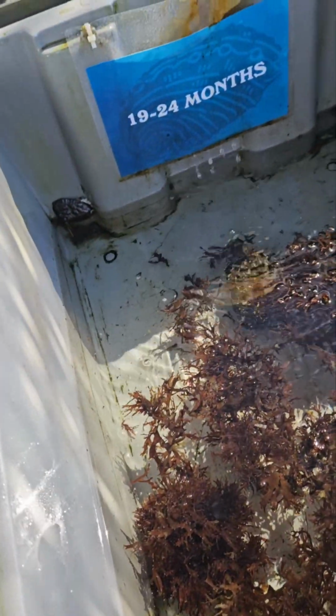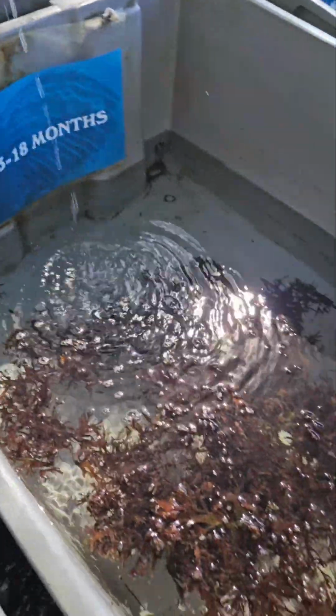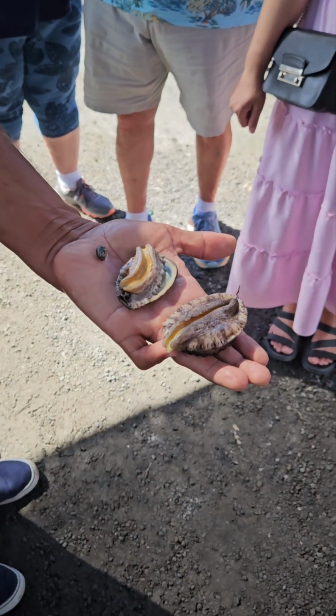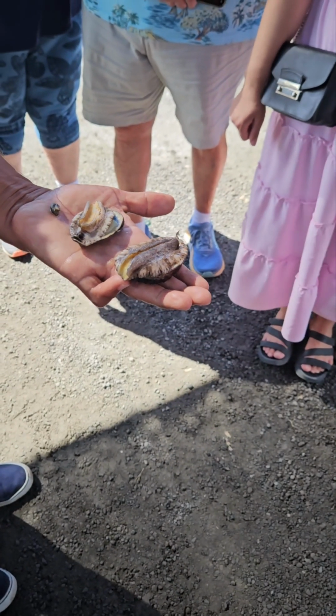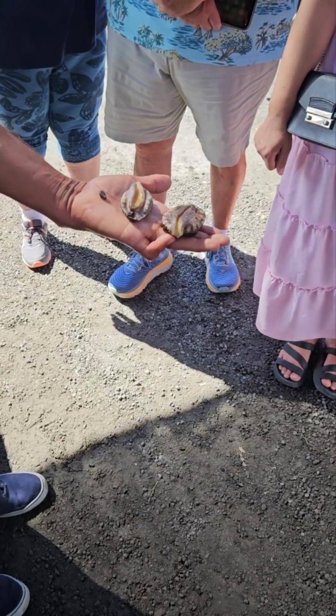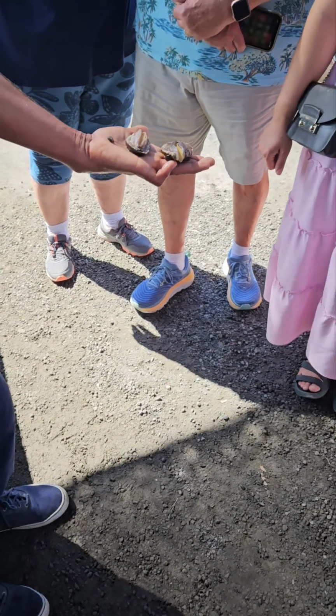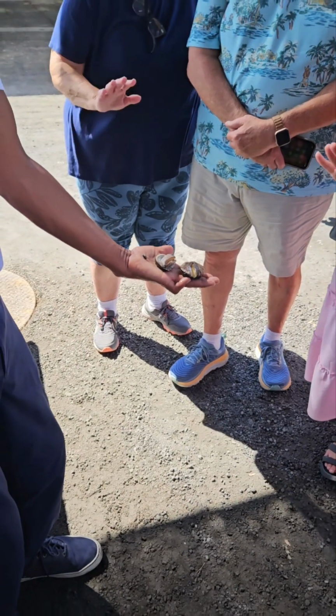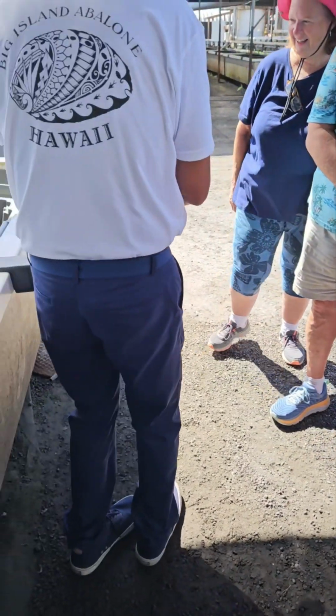Abalone can be out of the water for 2 days, but in this temperature, it's too hot, more like 1 day. They don't have lungs, but they can get oxygen from the air. And this is just for you to see that we are a full cycle farm, and we raise them from babies all the way through. I'm gonna put them back, and then I'm gonna show you some bigger ones, and I'll tell you much more about them. Let's say goodbye to these ones. Bye bye. Goodbye.